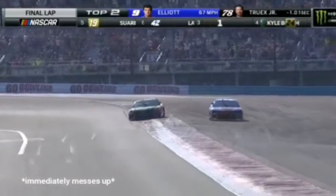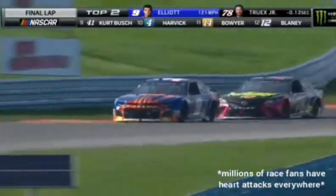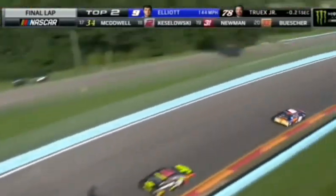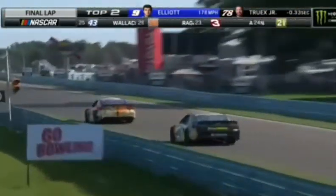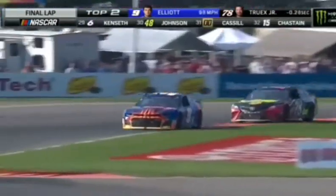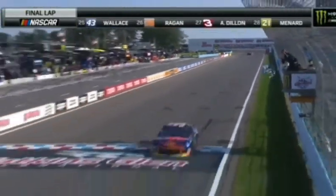He goes wild. Fans jumping up and down, yelling, screaming, losing their minds here at Watkins Glen. Can Elliott hang on? He's back to 2 car lengths in front of Truex as they leave the S's for the final time. Almost giving up the lead in turn 1, but he's now got another comfortable lead as he breaks into the inner loop. Martin Truex charges hard. Chase Elliott comes out of turn number 7. The crowd roars. They're going to see for the first time Chase Elliott win in the Monster Energy Cup Series.